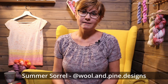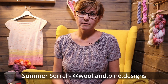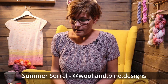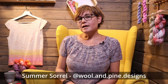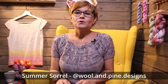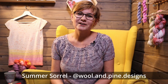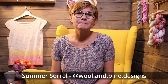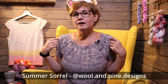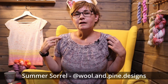I'm sure it could be done better, but it's the first time I've done it, so I'm happy. It also said in the pattern it was smart to try it on several times, and of course that's always smart to do when you're knitting a garment, and I did. I was knitting the size 39. I believe it's size number 3. Yeah, size 39.